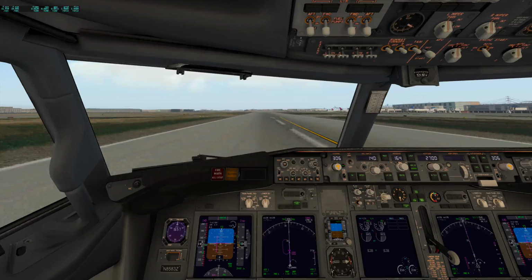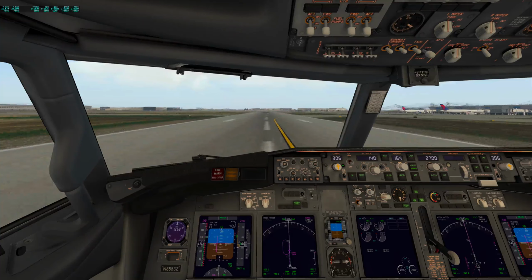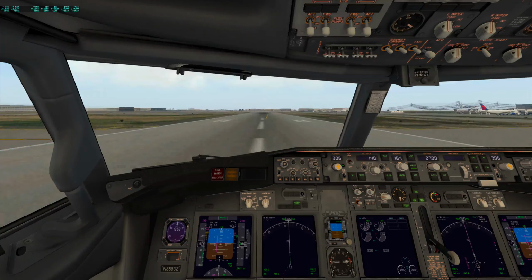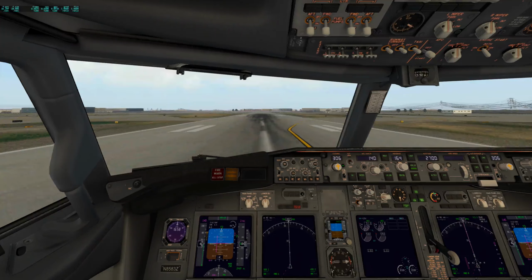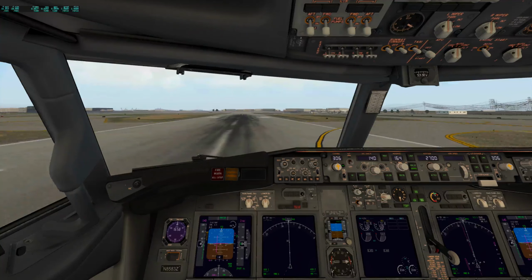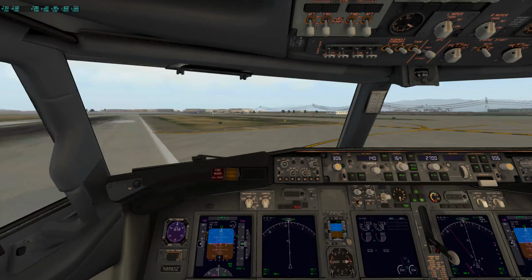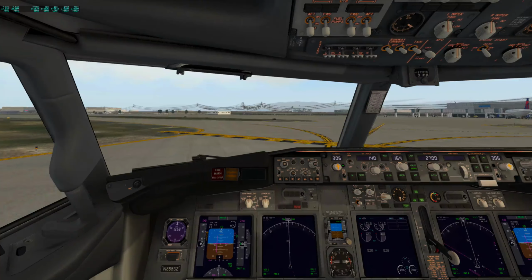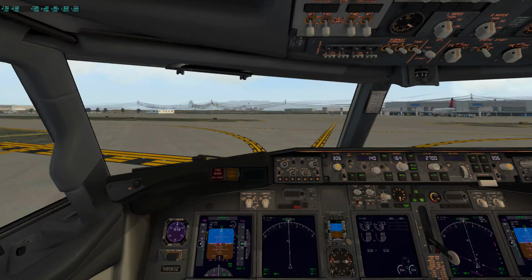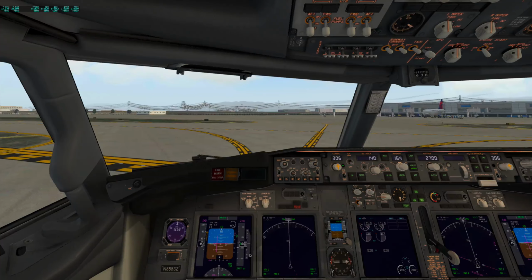5,000 feet remaining. 4,000 remaining. 80 knots. Well, that was exciting. Not exactly a perfect auto land, I would say. But we're on the ground in one piece, and maybe that's something to be said for that.